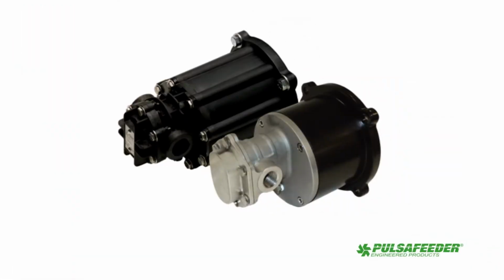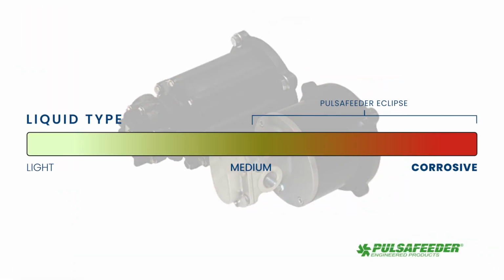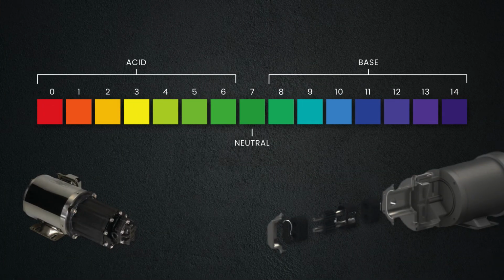Eclipse is the ideal pump for many medium to highly corrosive liquids, covering 0 to 14 on the pH scale, as it is structurally rugged with corrosion-resistant materials. Did you know our Eclipse is a Water Quality Association Gold Seal certificate holder?